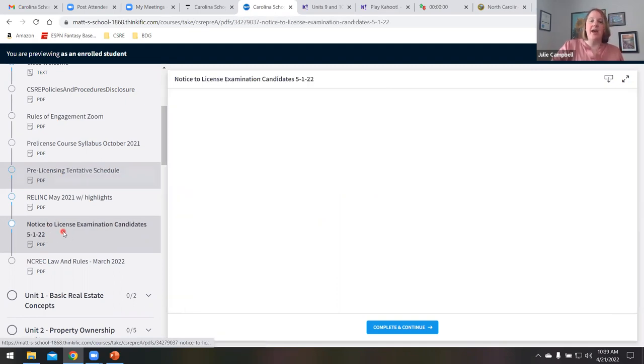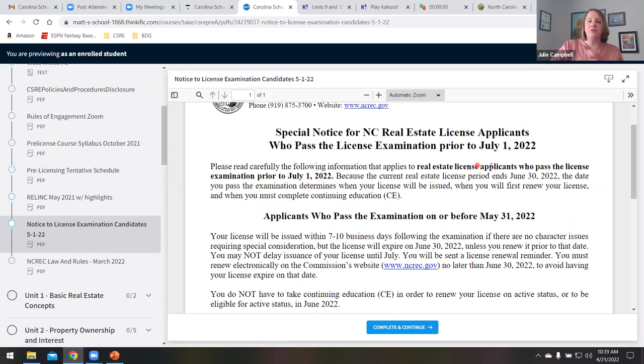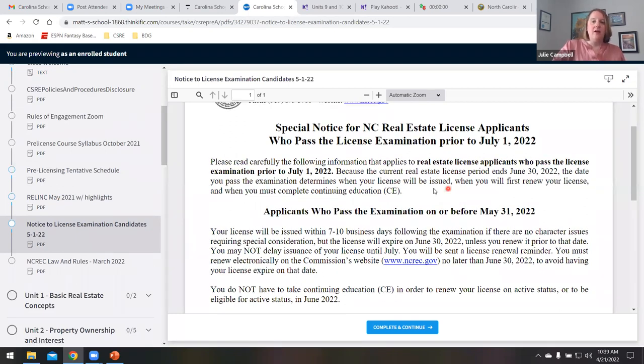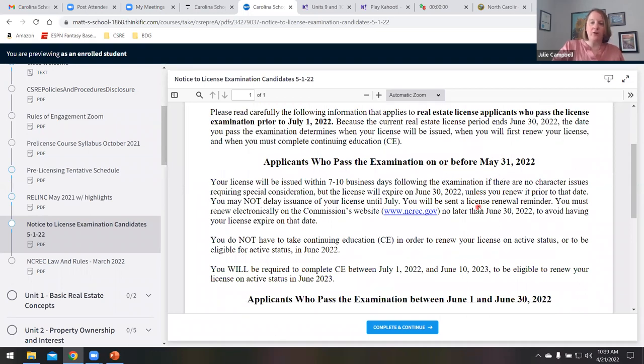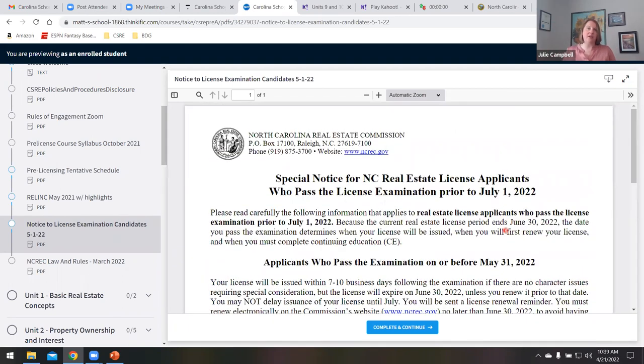Also in Learn Test Pass, I have a letter from the commission. Again, I'm in the welcome section, welcome to the course. And these are notices to license exam candidates after May 1st. So this tells you what happens if you pass before July 1st: applicants who pass the exam on or before May 31st, applicants who pass between June 1st and June 30th. So whenever you're planning on going to PSI, refer to this notice to license exam candidates, because this could affect you. If you're waiting till after July 1st, you have nothing to worry about. But if you're wanting to go to PSI in May or June, then you need to make sure you look at this letter. And again, we'll talk about that June 30th deadline when we get into license law and commission rule.